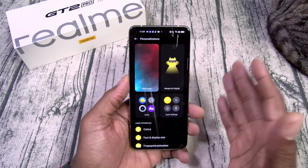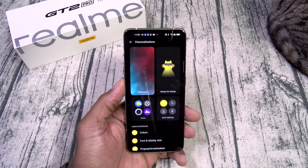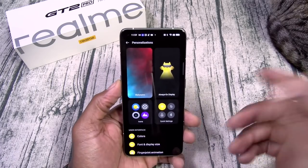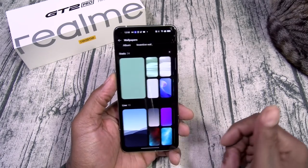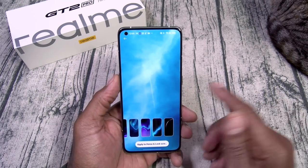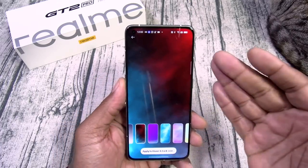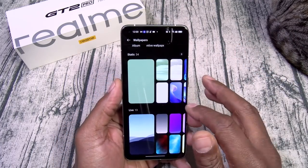Personalization. Now, this is why I like this more than the Pixel. With the Pixel, you can't customize your always-on display. I like to have my always-on display looking different than everybody else's. Okay, so first you got your wallpapers. You got a bunch of static ones. You got a bunch of different live ones. Now, my favorite live wallpaper from my Realme is this blue one. For me, when I think of Realme phones, I think of this blue and red design. That's why I'm going to leave it on that one.